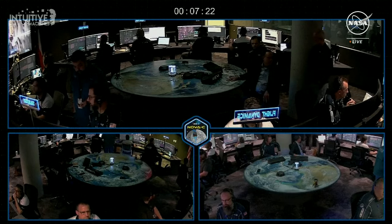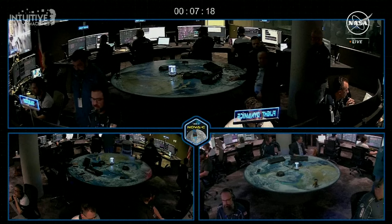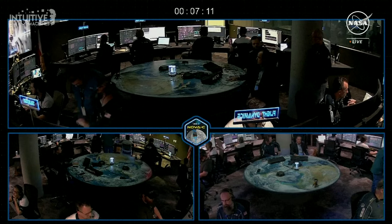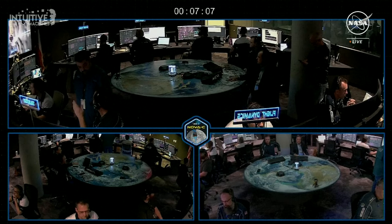Right now, I am tracking 5:16 PM. We expect PDI to go until about 5:21, 5:22. 300 seconds in braking one, or about 300 seconds to approximate those numbers. Very precise.